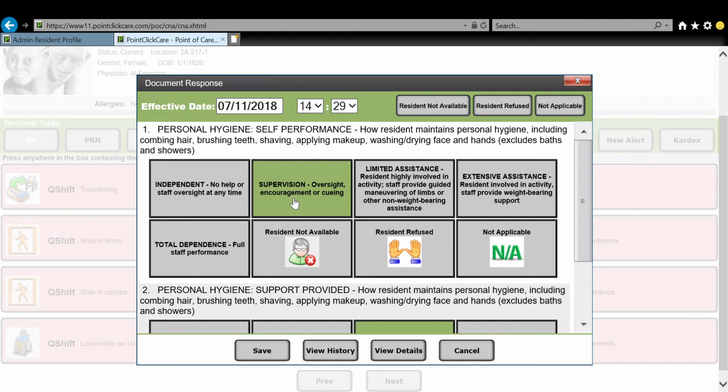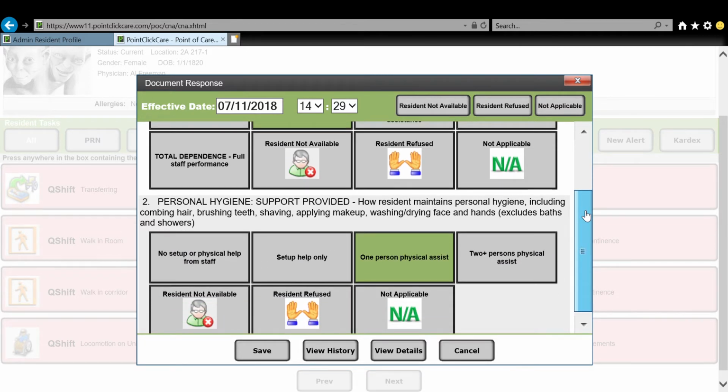Supervision is someone who would choose to sit at the sink and do their personal hygiene, but they need to be watched while they're up in that chair. So you're supervising them and you might be cueing them, make sure you rinse your mouth out or make sure that you brush both sides, but you're not actually providing any hands-on assistance.